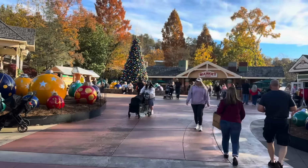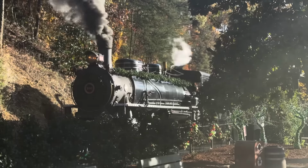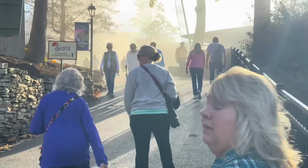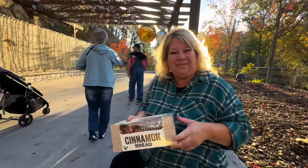As I suspected, the very first thing she wanted to do was find the train and get in line. Supposedly goes every hour on the hour. It's 3:56. After the train ride, the next thing she wanted to do was get in line for cinnamon bread.